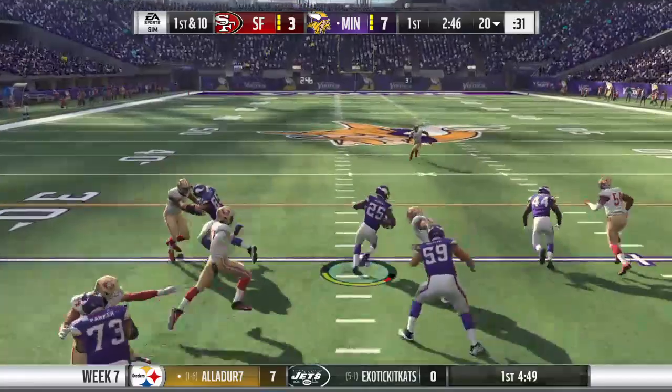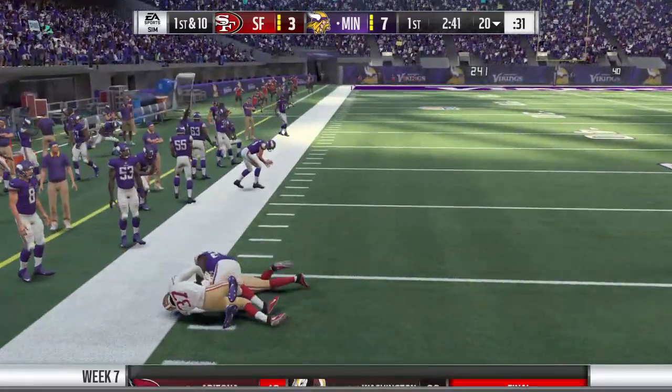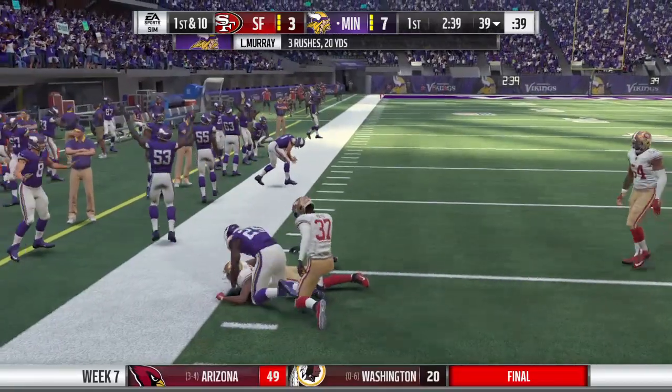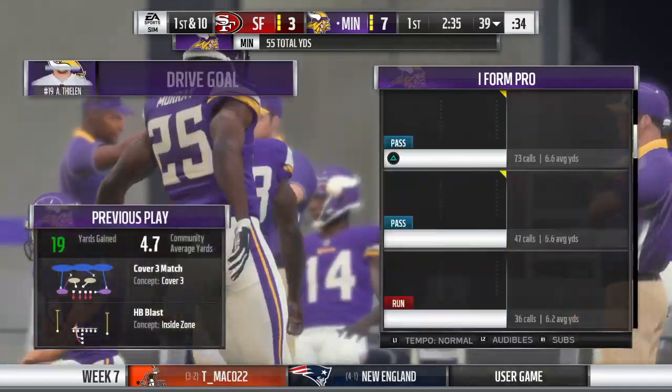Here's Murray now as they run it to start the drive. And he gets this one just shy of the 40. They'll mark him down at the 39. That good for 19 and a first down.